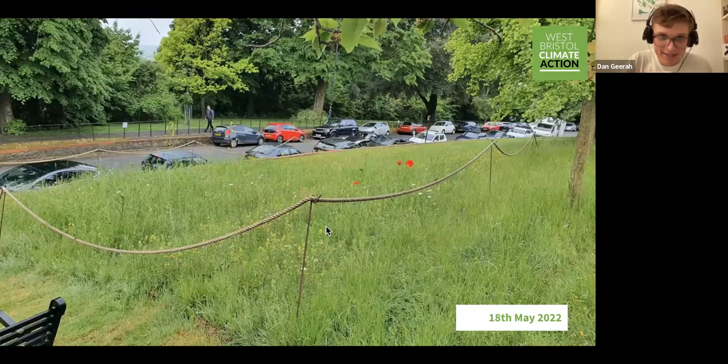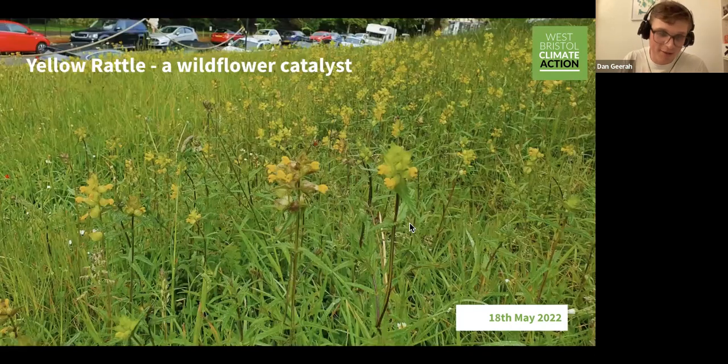18th of May, just 3 days later, more poppies were coming through. You could see the thickness of that growing. But one of the main highlights, I would say, especially for year 1, was how much yellow rattle we managed to establish. Yellow rattle is what we like to call a bit of a wildflower catalyst. It's a parasite on grass.